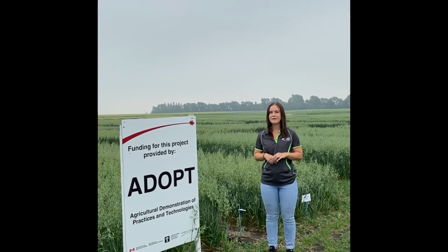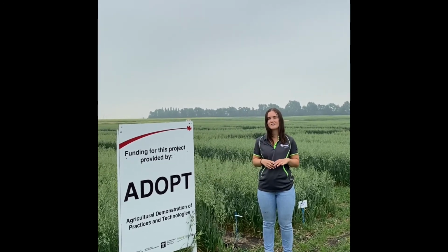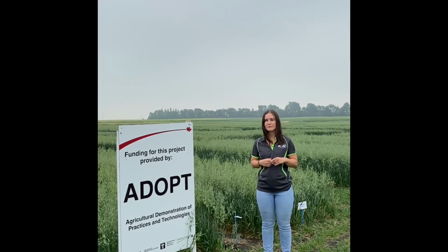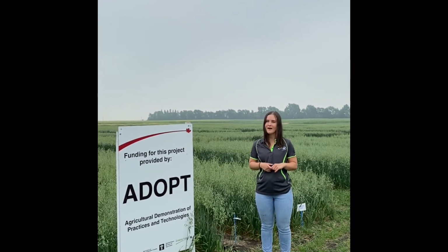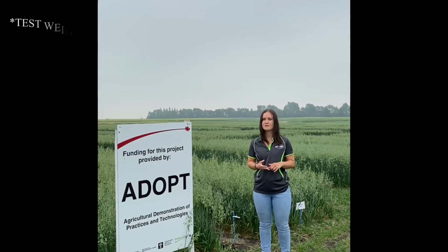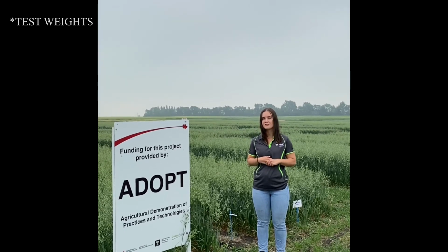Also, research done by Alberta Agriculture has shown that different varieties of oats as well as wheat do respond differently to different plant growth regulators, whereas most had height reductions. However, only some responded with increased yields and reduced bushel weights. All of these we will be evaluating in this trial.